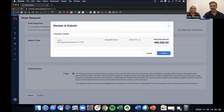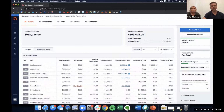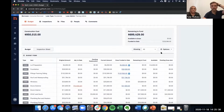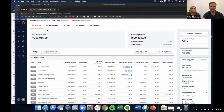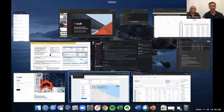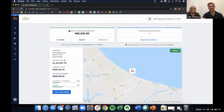It'll upload my files, and what it will do, depending on the configuration, is notify the loan administration team directly, and they could take it and run with it from there. In this case, what it's done is it's pinged the borrower. So the homeowner just got an email saying, hey, your contractor has requested a draw. Log in, check it out, authorize it. And so I have another window set up here where I'm logged in as the owner. If I just reload this page, in addition to the email that I get, my default view for this project will have a big call to action up here, just saying, hey, your authorization of this draw is required.